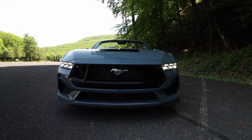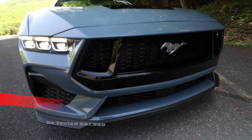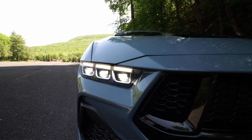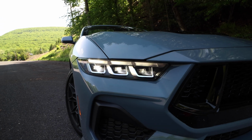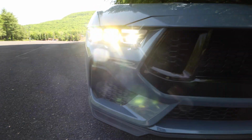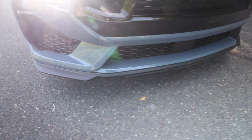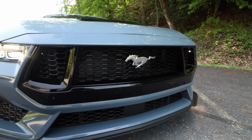We get started in the front, and this thing looks mean. I love this front end. We have some aggressive styling. First of all, those headlights look so nice. Having those three LED systems there look really good. That area is kind of blocked off, but we have a nice little front lip there. We have a nice black grille that just looks really good.